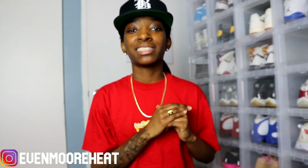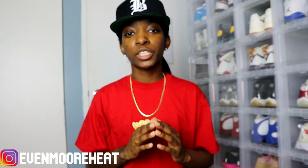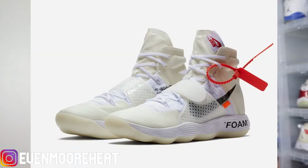We are now in the top 3, and the third shoe on my list is the Off-White Hyper Dunk. Now, this is a shoe that I again slept on in the beginning, but after seeing some videos and actually looking at it and touching it in the store, it's a really dope shoe. The only thing is that I can't ever find it in my size.